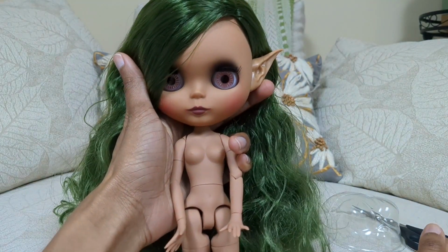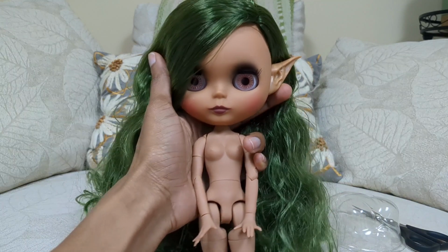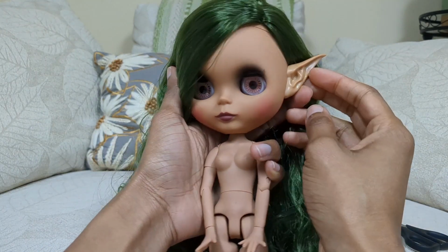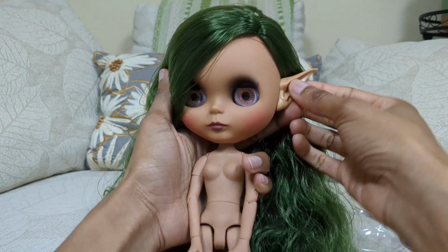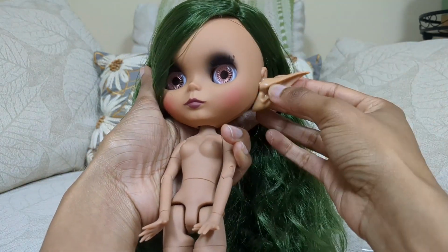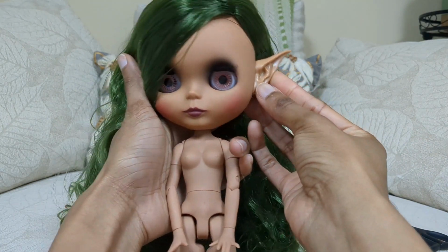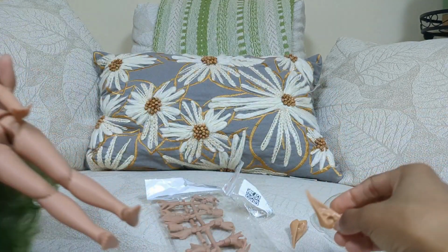That is so cute. That adds so much to her, I think. I really like her that way. Let me know what you guys think, but I absolutely love that. That's so adorable. So when I get back from my trip, I am going to go ahead and put some putty on and attach those and find her an outfit and everything.